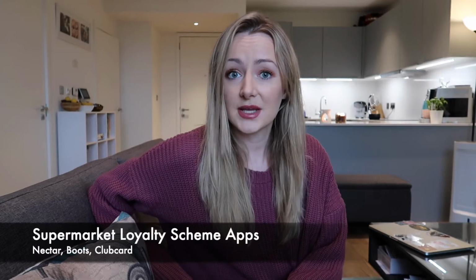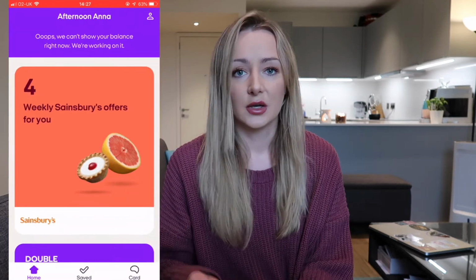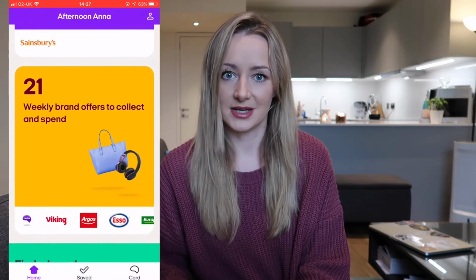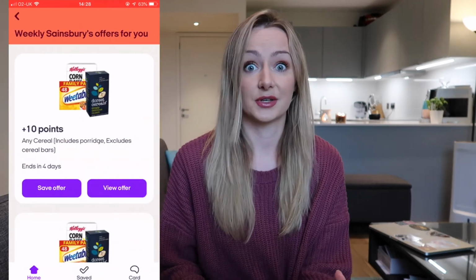Number 3, I'm going to wrap up loads of apps in one here, but it's essentially your supermarket loyalty apps. So I use, you know, Clubcard, Boots and Nectar, and I've made quite a bit of money through that just through using the offers. So obviously I would say always have a loyalty card for the stores, but if you can get the app, they usually have extra offers on the apps. So for example, with Sainsbury's on the Nectar app, you go into offers and it will say to you, you will get this many bonus points if you buy some bananas, or you will get this many bonus points for every £1 you spend on cereals.